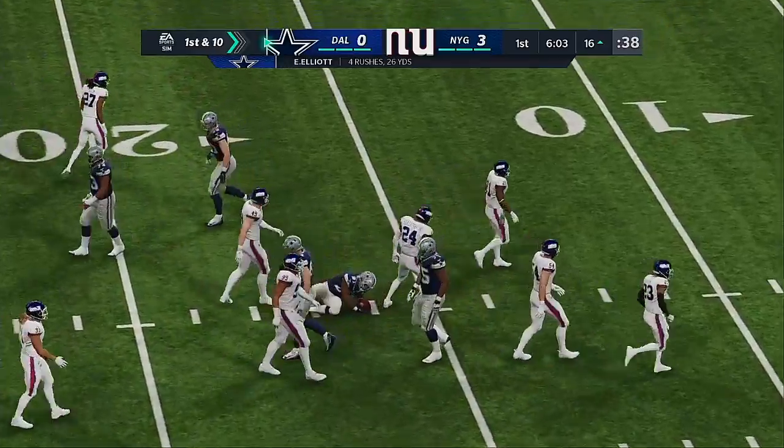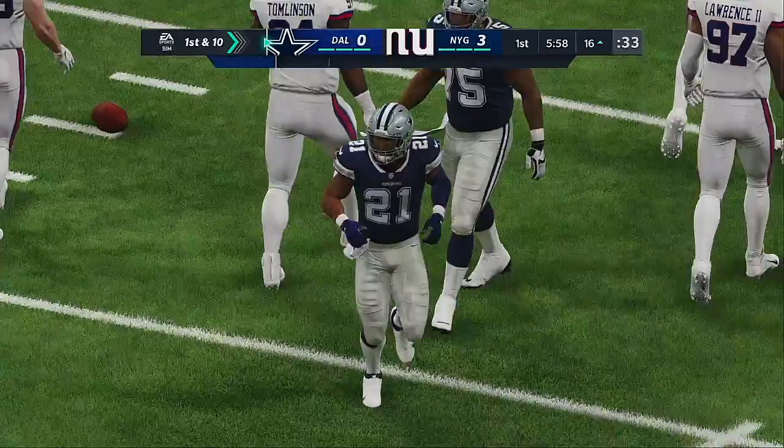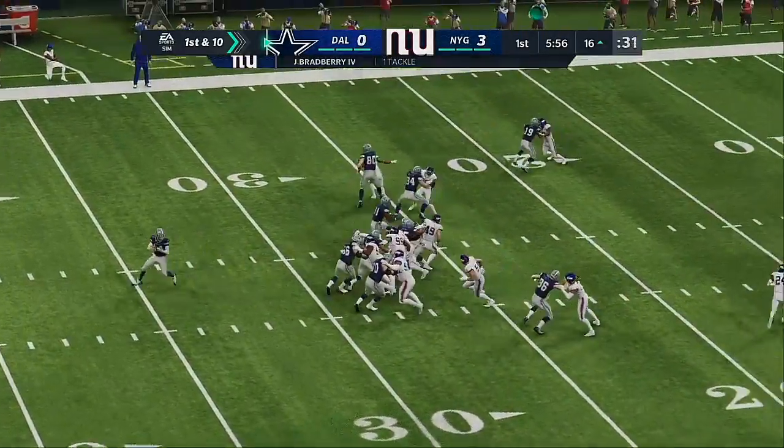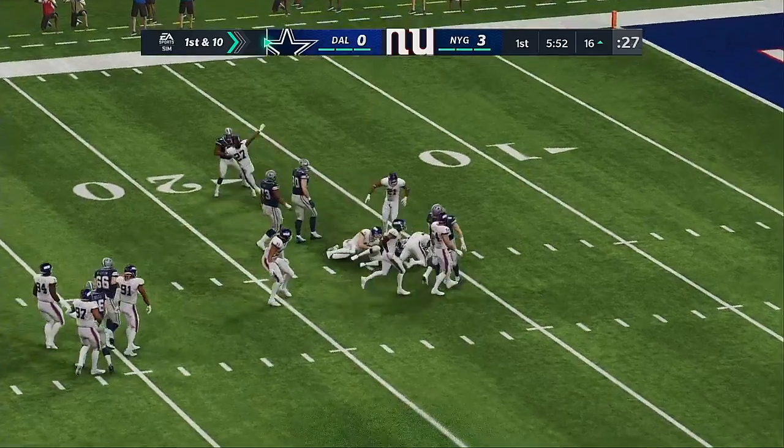And inside the 20 before he's brought down. Another nice gain. That's now 30 yards between those last two plays. Quite the opening drive march they're on right now. It looks a lot like what we saw in practice prior to the game, doesn't it?